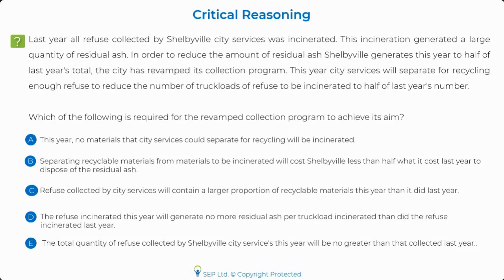But understand, does that matter? Because out of that 70 also, the number of truckloads will be reduced to last year's half. And we do not know whether the kind of waste being sent in those reduced number of truckloads is going to generate more ash or less ash. Unless we know how much ash is going to be generated per truckload, it will not be clear to us. Our assumption criteria will not be met. So is it clear how to differentiate between two close choices? Is it clear, guys, how to differentiate between two close choices?